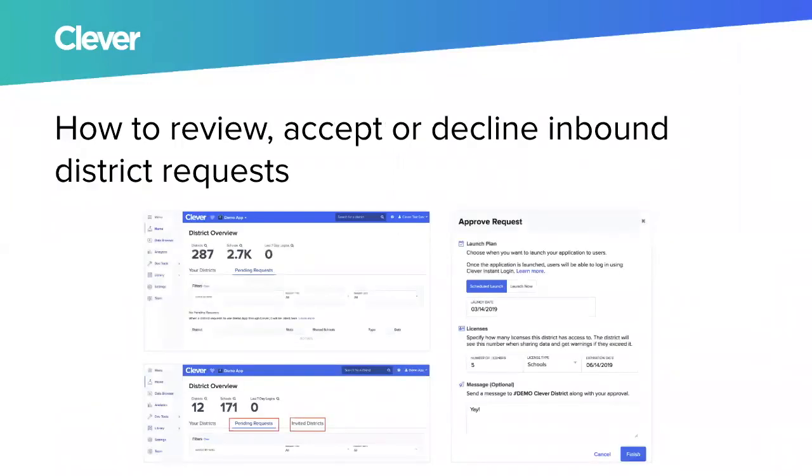All right. What about district requests that come inbound to you? This is a great problem to have. Administrators are finding your product popular. They're walking through our back to school guide and they're saying, I need to add a math application. What's been purchased to the district? Those will also queue up at the homepage of your Clever dashboard under pending requests. I believe we also send an email out to you letting you know a district has requested your application.